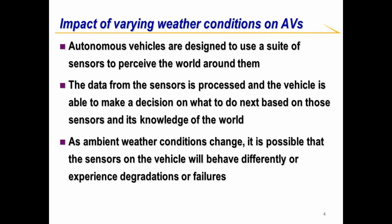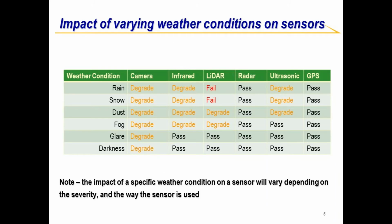So when we ask what the impact of weather on autonomous vehicles is, this in many ways boils down to the question of what the impact of varying weather conditions is on these sensors. Here I have a list of a few different sensors: camera, infrared, LiDAR, radar, ultrasonic, GPS. Obviously there are more sensors, and then a variety of weather conditions: rain, snow, dust, fog, glare, darkness. Maybe weather conditions might not be the right phrase, but varying ambient conditions. And here's a high-level chart of how some of these conditions can impact these sensors.